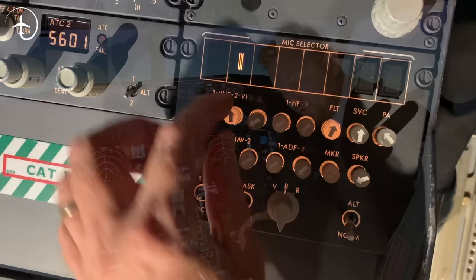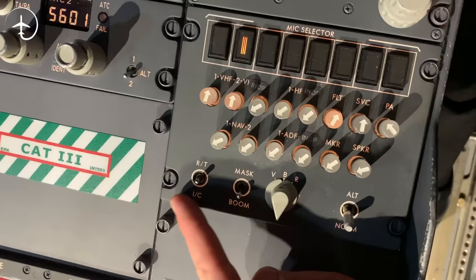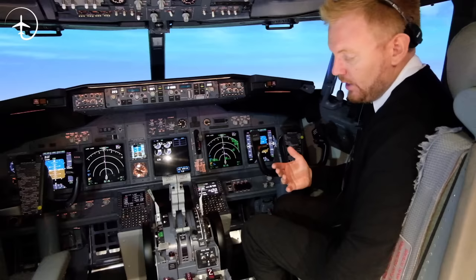And you're now transmitting on the correct radio box. Now, if you go straight down from that arrow, there is a switch to the far left of the control that says RT or IC. RT stands for radio transmission and IC stands for intercom. What you want to do is toggle that switch to the RT position, to the radio transmit. Now, when you do this, you are going to transmit on the emergency frequency.